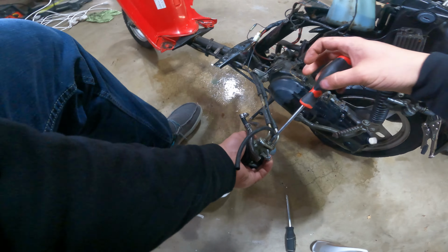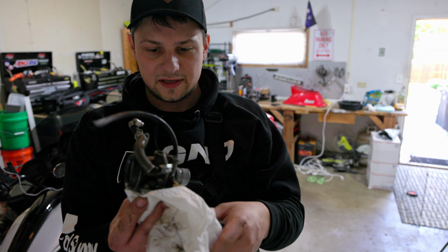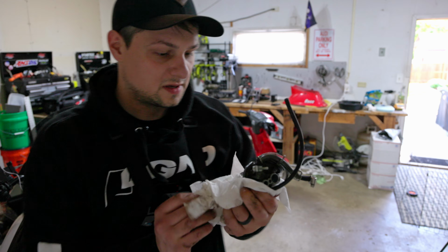Float bowl, choke, and throttle all in one. Take that out and bang. That actually looks really clean. We might have some good luck here. I think this thing is probably not so bad. I might be speaking way too soon, but let's take it apart.